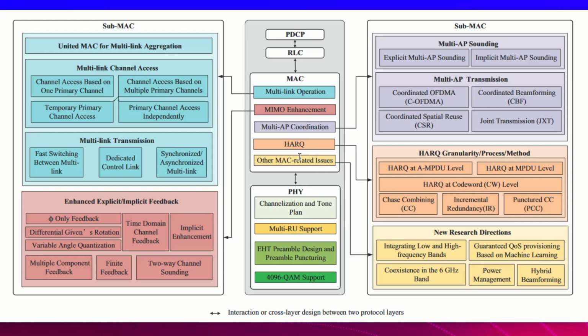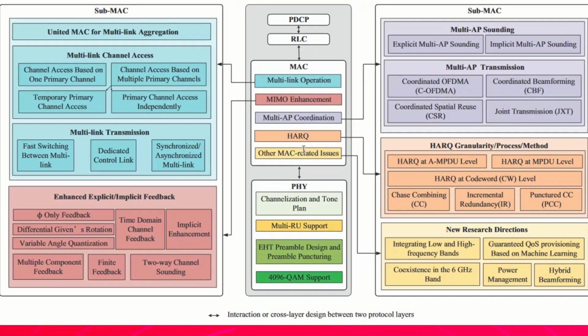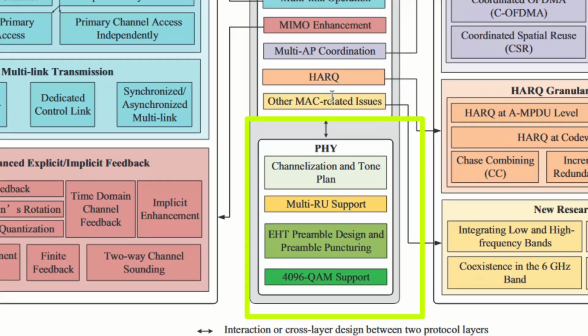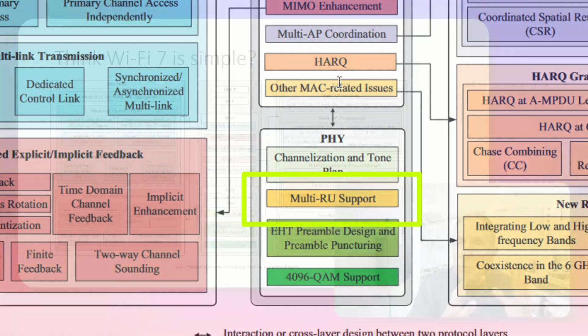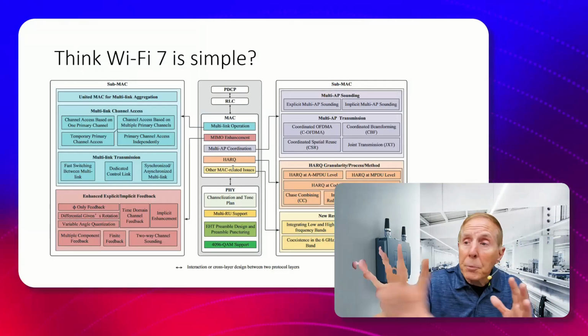Then if you look at physical layer, we have support for 4K QAM. We have things like, yeah, I didn't write these. Preamble puncturing, we'll get into that. Multi-RU support, which is going to allow access points to better and more efficiently handle multiple users.